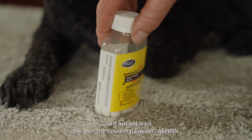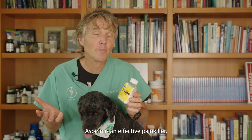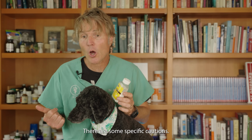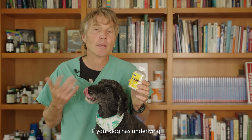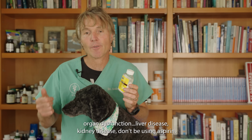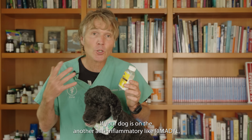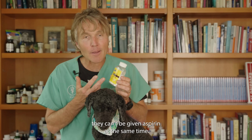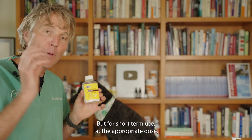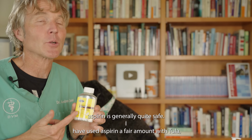Last but not least, the over-the-counter painkiller, ASA, aspirin. Aspirin is an effective painkiller. There are some specific cautions. If your dog is especially dehydrated, don't use aspirin. If your dog has underlying organ dysfunction, liver disease, kidney disease, don't use aspirin. And if your dog is on another anti-inflammatory like Rimadyl, they can't be given aspirin at the same time. But for short-term use at the appropriate dose, aspirin is generally quite safe.